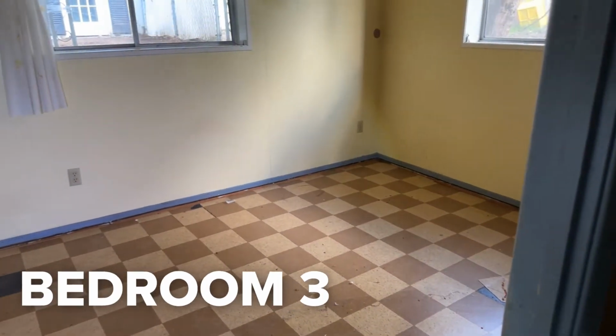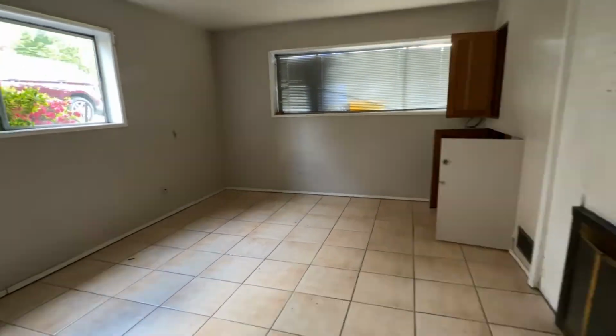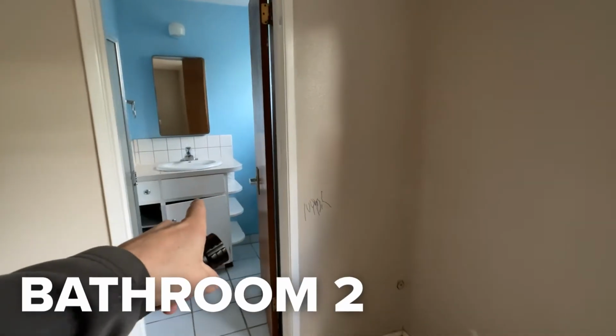Okay, so here's bedroom number 3 down in the basement. And then here is our second living room with a fireplace, which is kind of cool. So second living room or basement hangout area, and then second bathroom off of that.